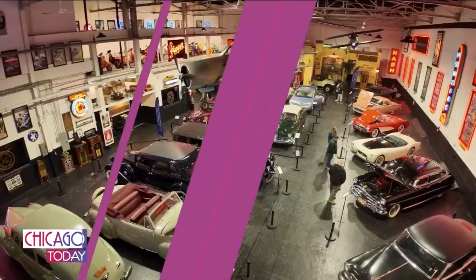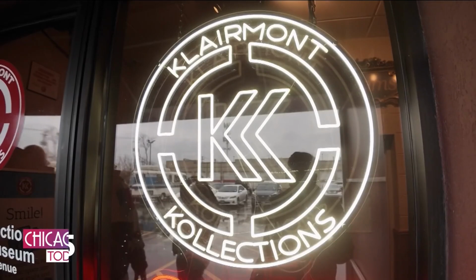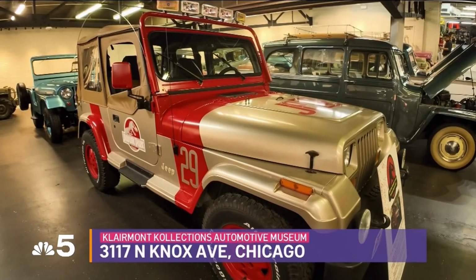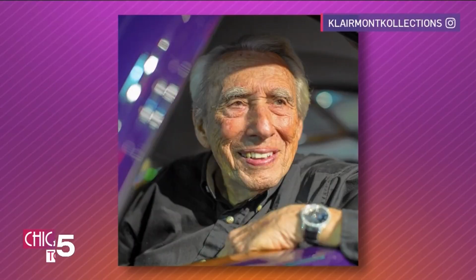Hi, Robert. Hi, Courtney. What is this place that we're in right now? So you are in Claremont Collections Automotive Museum in the Belmont-Cragin area of Chicago. It started out as a private collection of Larry Claremont. That was our founder. Mr. Claremont passed away about 3 years ago, but as part of his legacy plan, Claremont Collections exists today for the public to visit and see all of our cool cars.